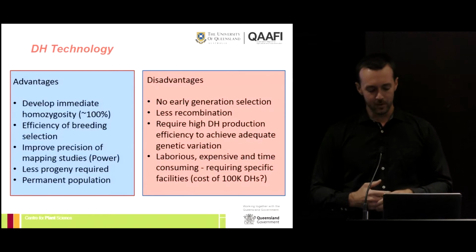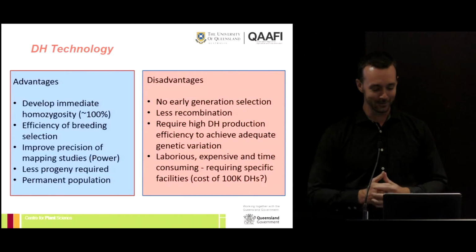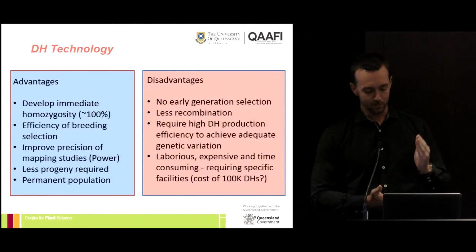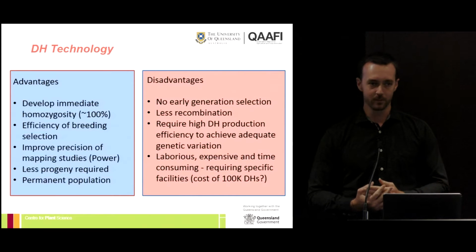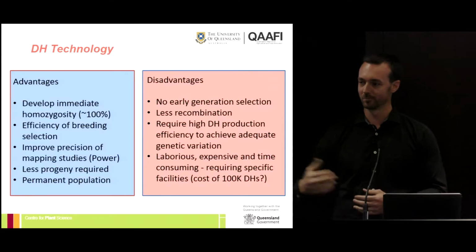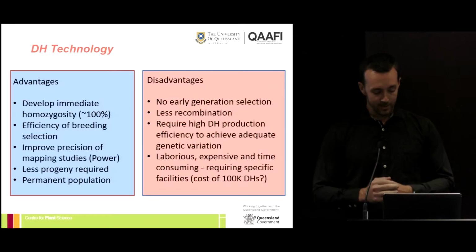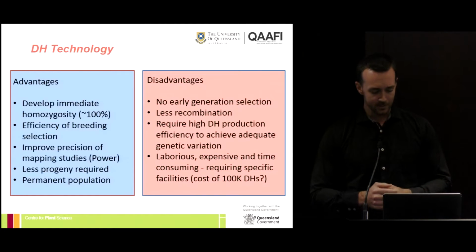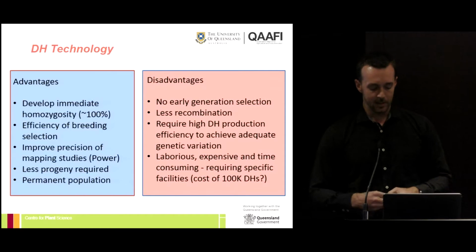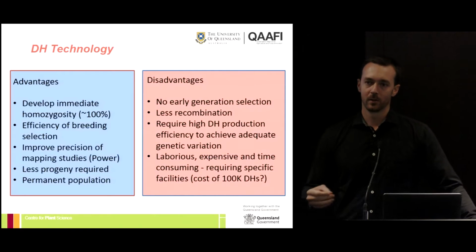But the disadvantages I obviously want to highlight here. I'm talking about speed breeding technology and so maybe some advantages of that, but obviously you can't perform early generation selection in double haploid technology. You get what you get, so it's a random combination of genotypes. You get less recombination, and it's obviously very laborious, and you need specialized skills. It can be expensive.